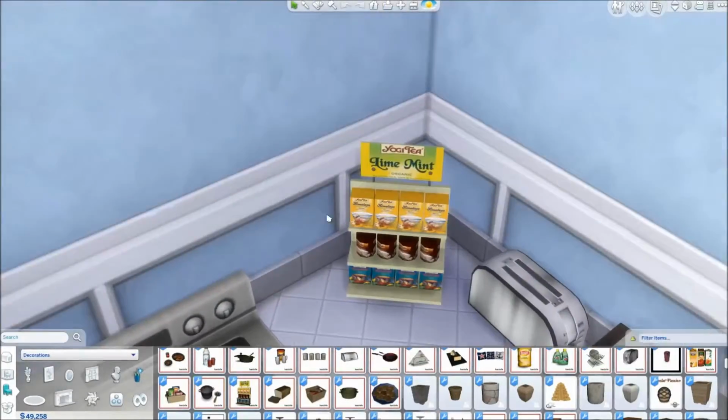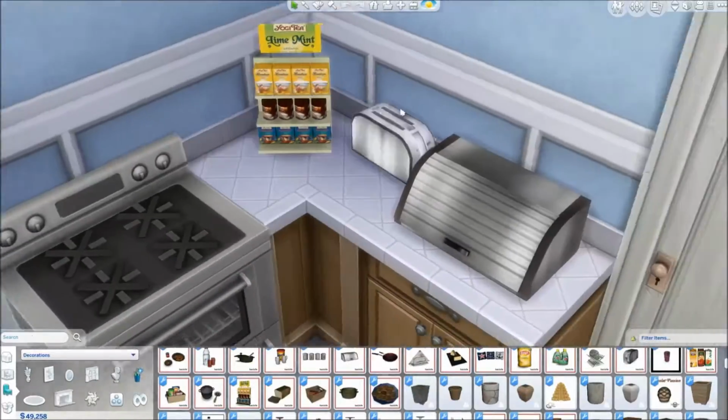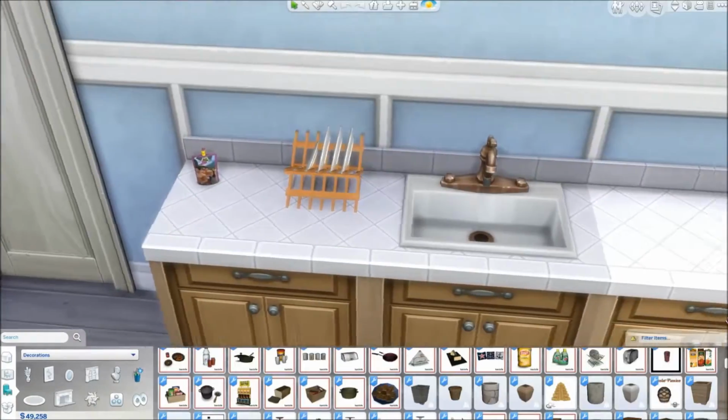But look at what she made here. A tea rack. But not only is it a tea rack, it's organic tea. It's like Cardoff is making this stuff for me or something. I don't know. He or she does a phenomenal job, though.